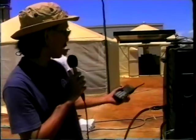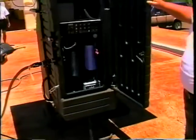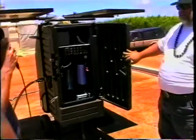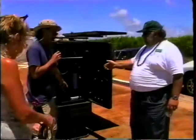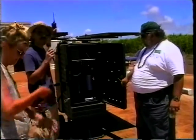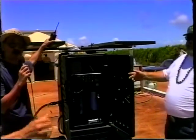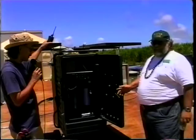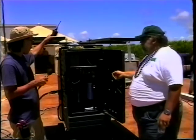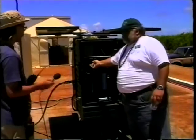It'll also run on multiple power supplies. Got 240 volts, 120 volts, and 12 volts right here. And the nice part about it is when it's on 12 volts, it charges off of these solar panels. So we'd always have a lot of battery power left on it. We turn it on, Jason? Water on? Which one? This one? Yeah.